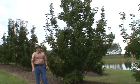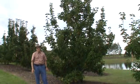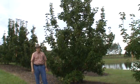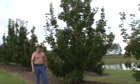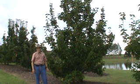Today we want to show you some of the features of one of our really specialty fruits that we grow here at Petals, called the Asian pears. And the particular tree that we're showing you right now is a variety called Korean Giant.